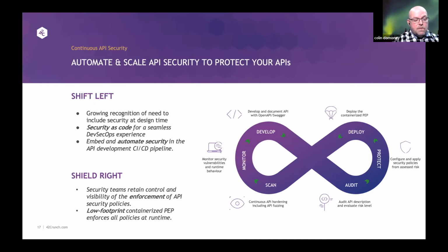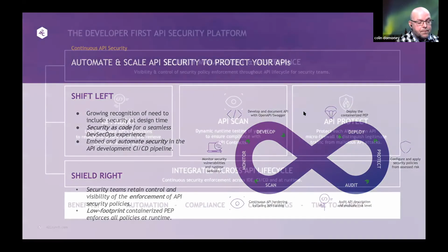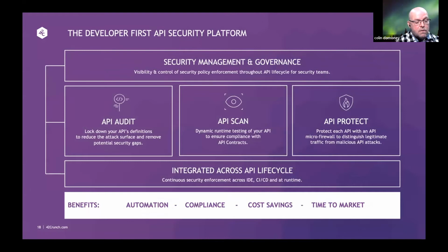Shielding right, and that's the focus of the demonstration today. We're going to be looking at how we have this very low footprint micro firewall or policy enforcement point that we can put right in front of your API. And that's what the shield right approach is. So just summarizing, we've got the three products: the API Audit, the API Scan, and API Protect.